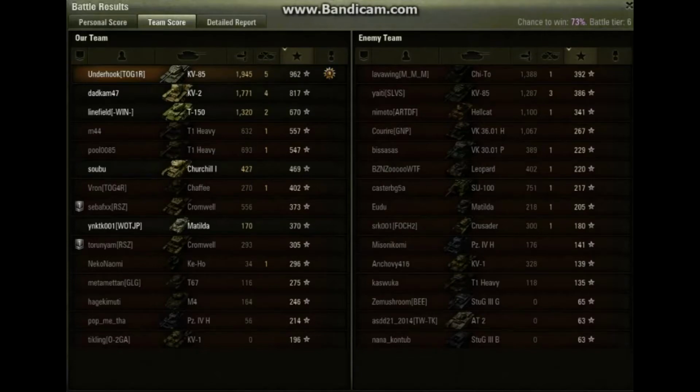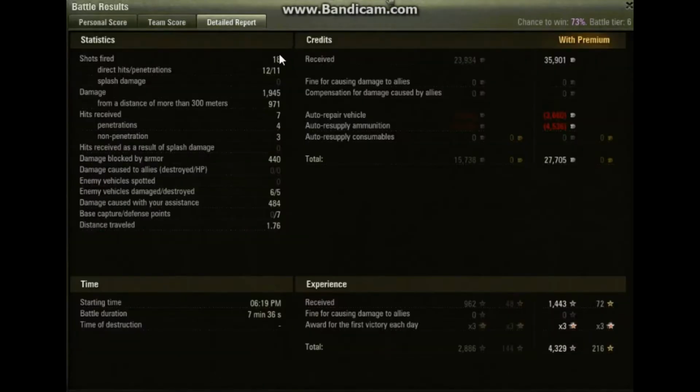Yep, good job. We fired 18 shots, 12 of those were direct hits, and of the 12, 11 penetrated. Damage, we did 1945 damage, which is pretty good, and 971 of that was from a long range over 300 meters. We received 7 hits, and 3 of them bounced from medium tanks, so we were quite lucky there.